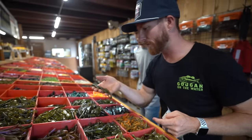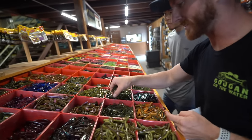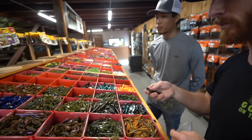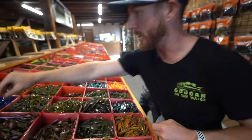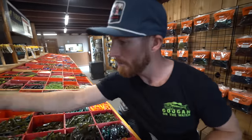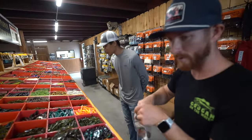And great, this is just more of your standard green pumpkin. So this is, you can't go wrong. And clear water for sure. You get into some more stained water, that's when you start throwing those darker black and blue June bug type of colors. Yeah. But I'm thinking we're going to toss a couple of these in here right quick.